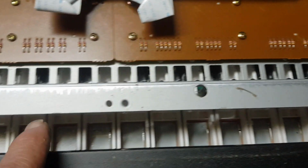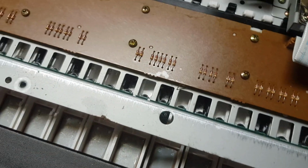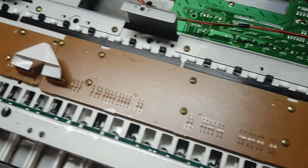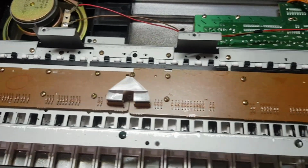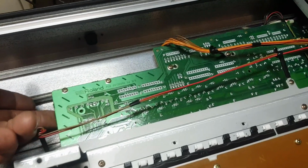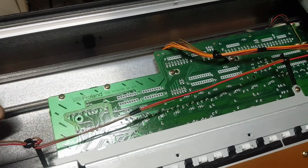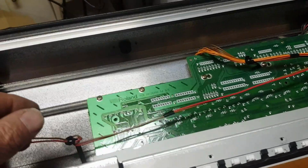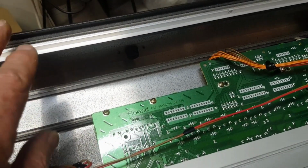Clearly we're going to have to identify which key was the dodgy one, and it's probably going to be a contact in here somewhere. I'm going to have to pull it apart a bit further. Hopefully it doesn't get too involved. I don't want to spend a lot of time on it. And the volume control will probably be direct mounted onto one of these boards. So I'll have to be careful when I take the boards out that the little knob on the volume control doesn't fall out and get lost. Looks like the chassis here is actually extruded aluminium.